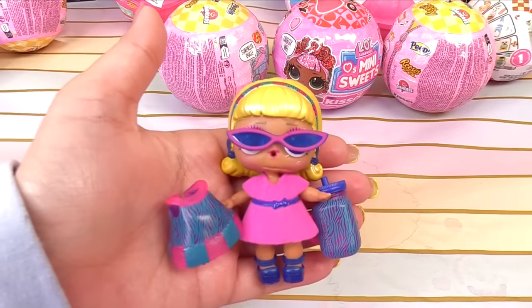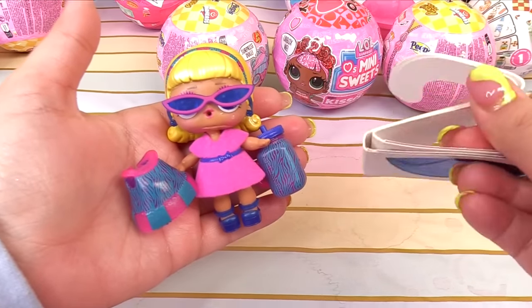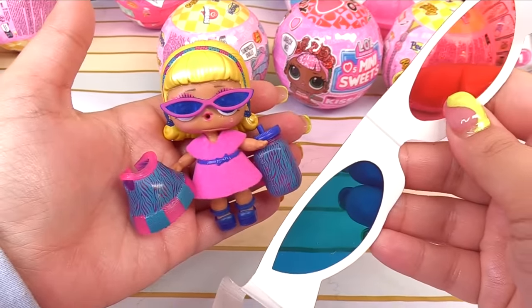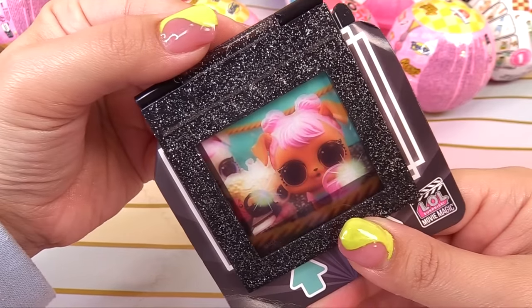Now this is Breakout Star. She's so cool that she gets two parts of the glasses inside her ball. We've got the blue and the red in one. And what was her movie scene? It's Dawn's puppy. Looks like she's taking a picture.